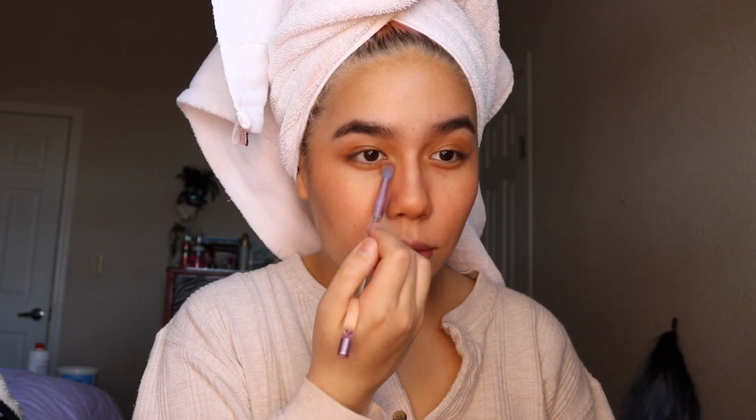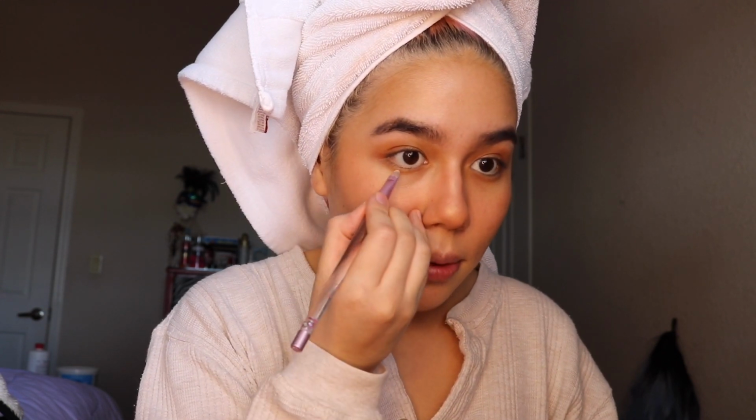I think eye bags are really interesting because some people either hate them or they love them. I personally find them really attractive whenever people have some eye bags. So take a little bit of white concealer. This is the only time we will be using concealer in the whole entire video. And I'm going to take it just to highlight the eye bag, so like right under my lash line.